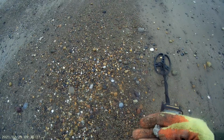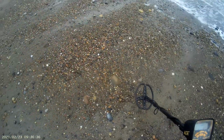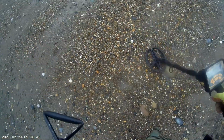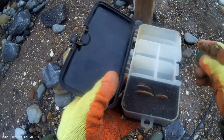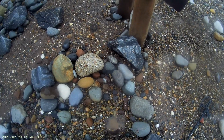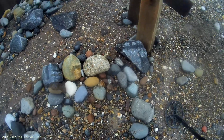There we go, that's been what I've been getting all day. Just small bits of alloy. But every bit I take off is one less bit to find next time. I've just got myself another threepenny bit on the way back, so I think I'll give this a go a little bit. This area, another going over. I've been on this once today. The tide's coming in quite quickly now, so I ain't got much of an area to go at.